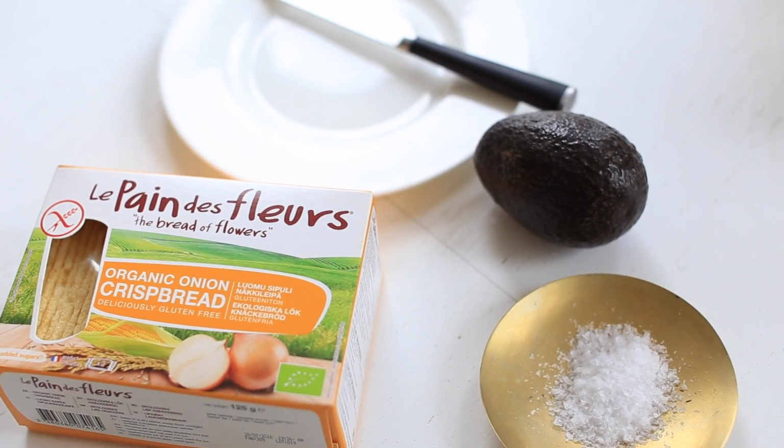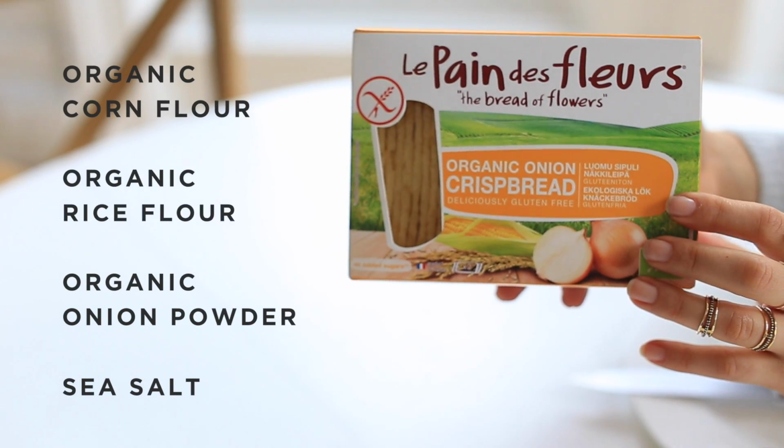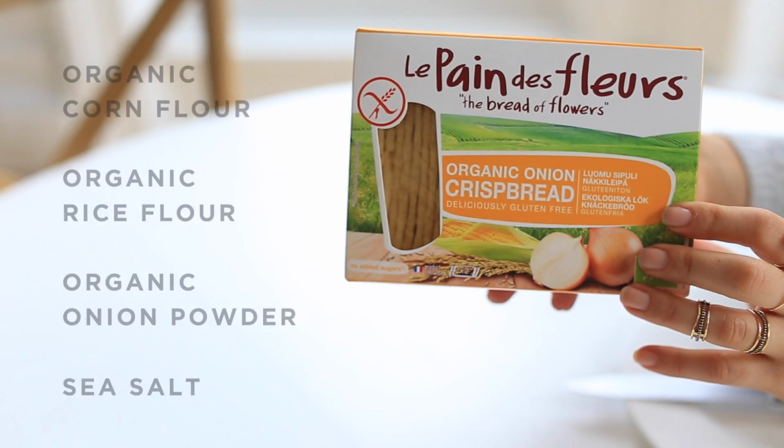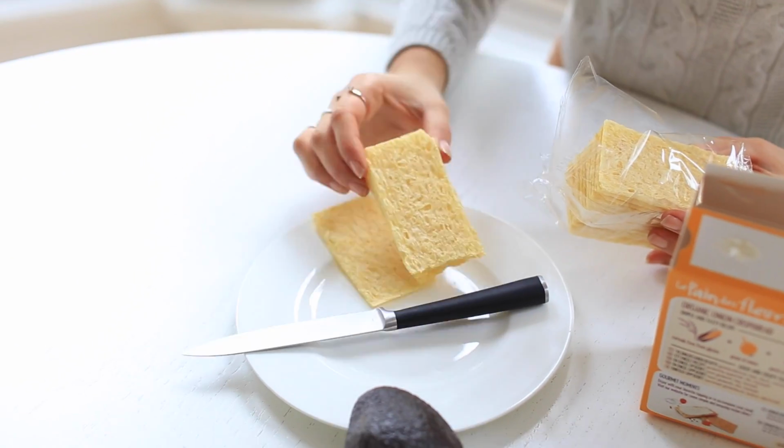Okay, now it's 4 p.m. and I'm getting a little hungry, so I'm gonna have a little snack. I love this brand of gluten-free crisps. This one has only a few ingredients like corn flour, rice flour, and onions. So I'm gonna take a few of these crisps.